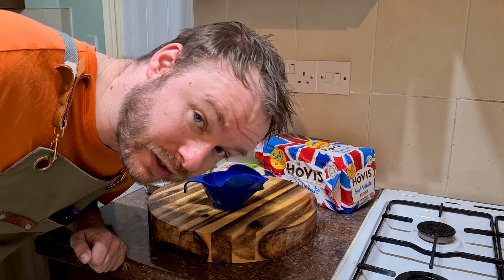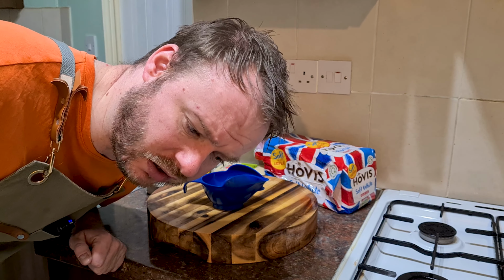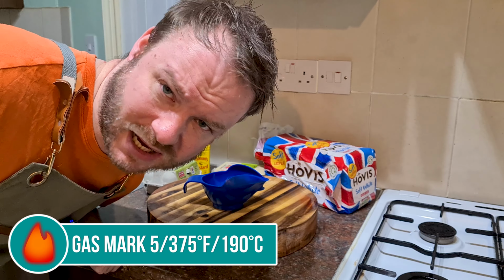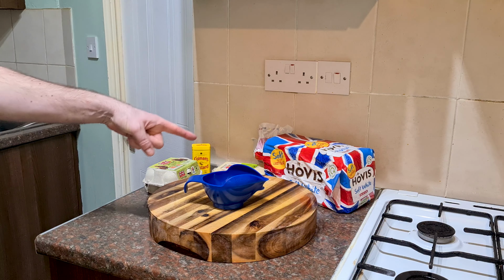I've also preheated the oven to 190 degrees C, which is about gas mark 5-ish. I'll put the conversions up. But yeah, preheat your oven, get it nice and hot. We'll get this stuff grated.